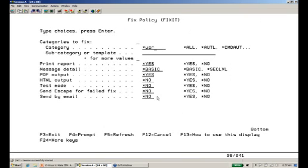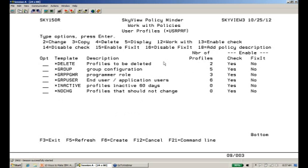And again, what this will do is set any of those profiles that are not already set to disabled to disabled. That way it automates it and you don't have to worry about it. Now, one more point of automation is this delete template. And this is a special template. It ships with the product.